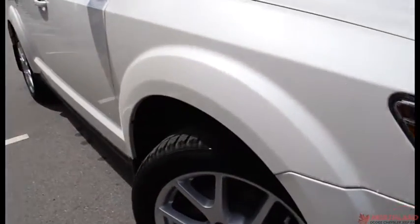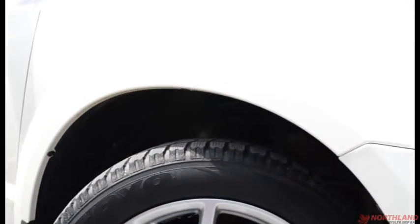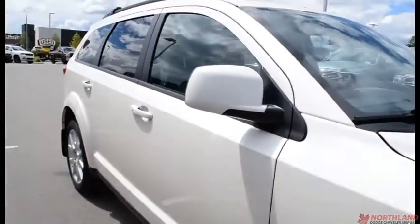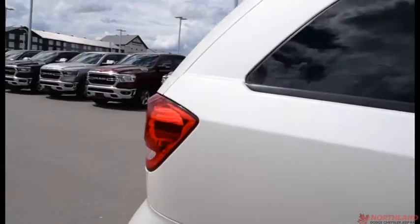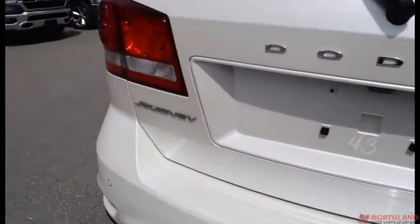And coming around the side here we do have our 19-inch rims with our Toyo brand tires. They look great. Rims look awesome as well. Now, coming right up here, we do have our heated exterior mirrors, and coming all the way around to the back, we do have our SXT badging, as well as the Dodge and the Journey.